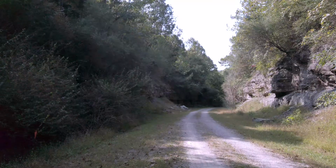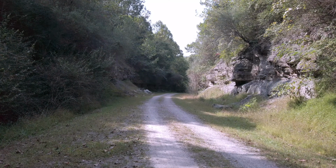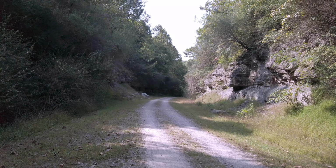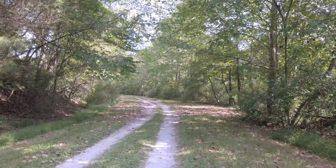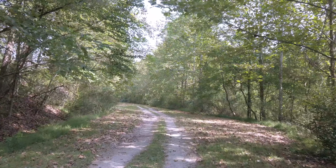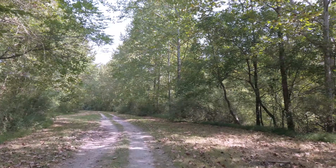However, what if I told you that it wasn't always this way? There wasn't always this cut here. And in fact, this cut helped hide a piece of history. Today, I'm going to be showing you guys the forgotten tunnel of West Virginia. So, we're actually going to walk over to it now. It's going to take a second, but this will show you kind of exactly where it is.